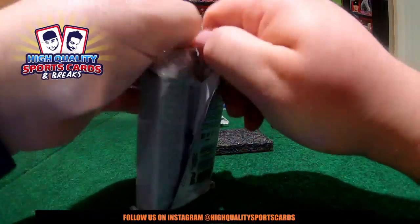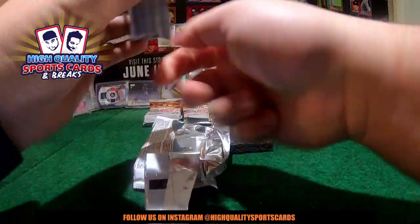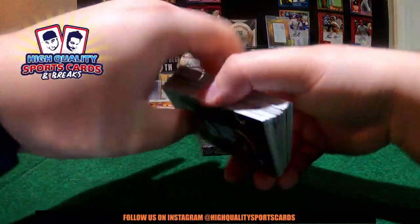And here we go. Last three packs. After the three packs, silver packs. After the silver packs, the recap.